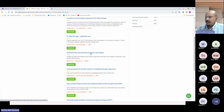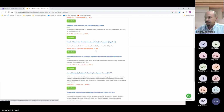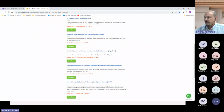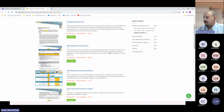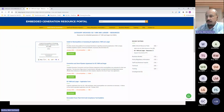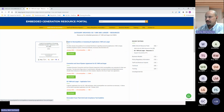There's a grid code compliance test guideline that was issued by NERSA. Cape Town has the technical standard for interconnection, so that gives a lot of the technical requirements. So all of these are basically some additional information. I can't remember what's under the support documents. I think these are more for SSEG. So for 1 megawatt and larger, there are a few example agreements. There's definitely the application form. And if you give the customer this guide document, there is definitely a lot of additional information.